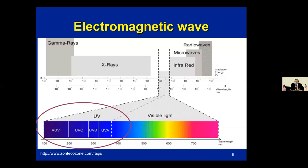Now, this is the electromagnetic wave presented in different ways. We are familiar with visible light, the rainbow colors. After the violet, there will be the ultraviolet. Ultra means beyond, so it's beyond the violet. It's divided into three parts, UV A, B, C, and also there's one towards the end of it, which is the vacuum UV. We seldom talk about it, but it is there.